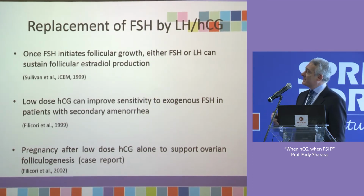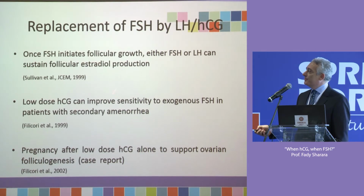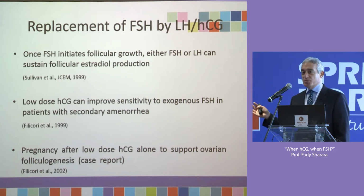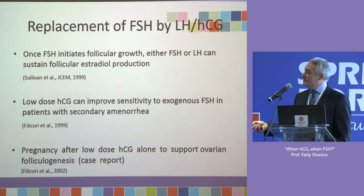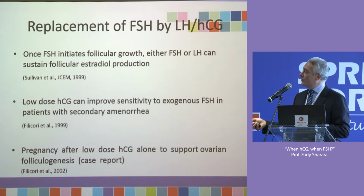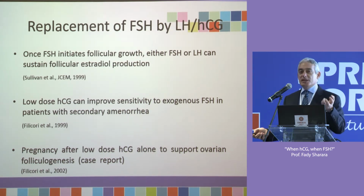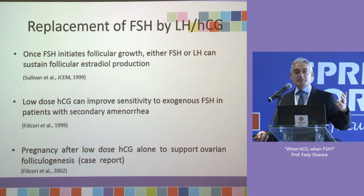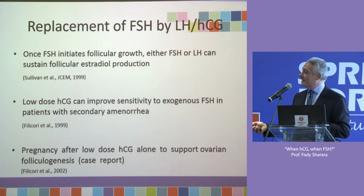So what about replacing FSH by LH-hCG? In Europe, around 2000, Serono decided to pull Pergonal off the market. So there was no hMG available. And people very quickly realized that the cycle was not going that well. So people started adding hCG to get better follicular growth and better egg quality. And so low dose hCG: once FSH has driven follicular growth, by the time a follicle is about 14 millimeters in diameter, you can actually replace the FSH with hCG, and you can drive the growth, and you can trigger ovulation, get oocytes, and they're perfectly fine.